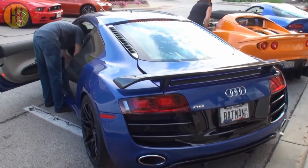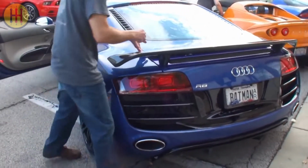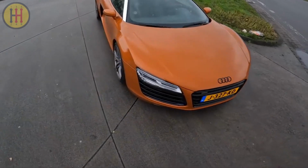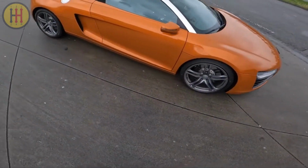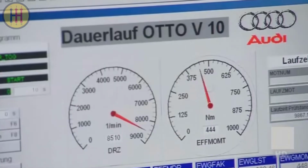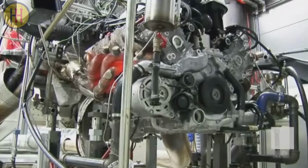Number 4. The 2011 Audi R8 Spyder 5.2 V10 FSI Quattro Convertible Type 42. All-wheel drive is something to boast about, especially when there's a V10 under the hood that puts out 525 horsepower and 391 pound-foot of torque. That's a lot of wind in your hair, and it handles so well.